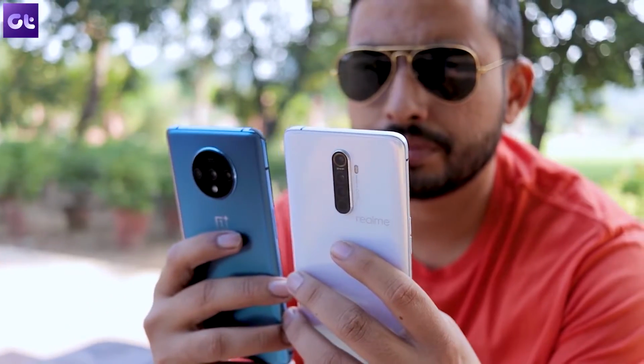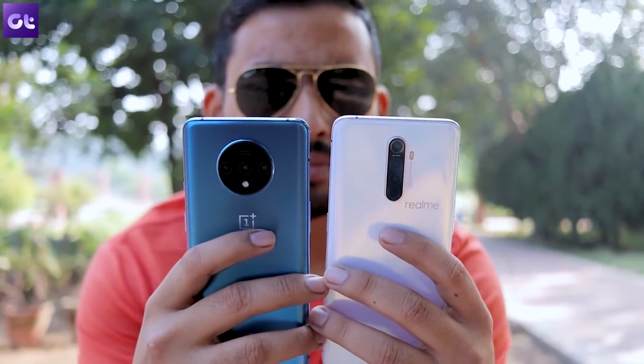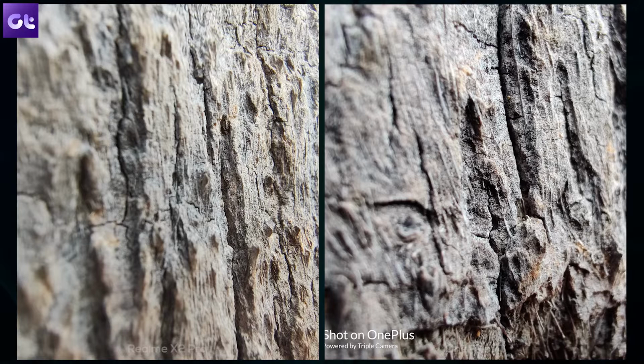So now let's move on to the macro camera. And as you already know, both the cameras come with a dedicated macro mode, and as you can see from the images, the OnePlus 7T does a better job of retaining details and has excellent reproduction of textures of the tree. The Realme X2 Pro is however not far behind.